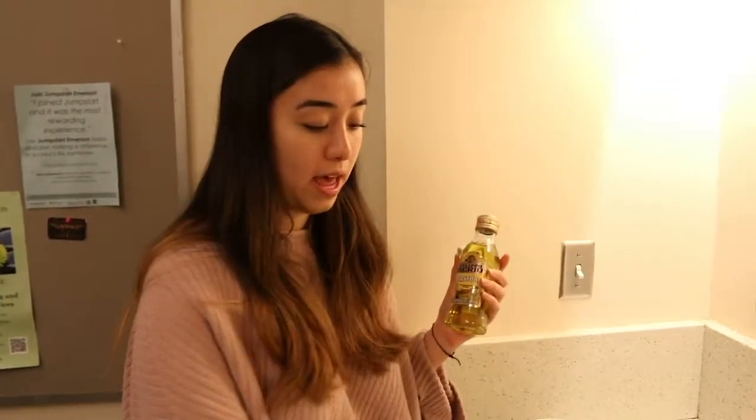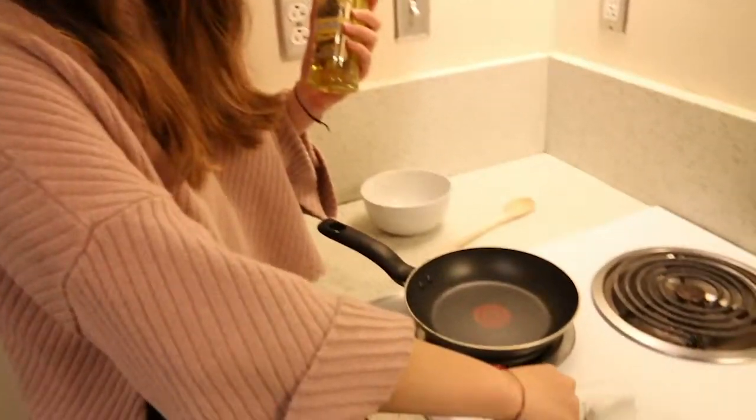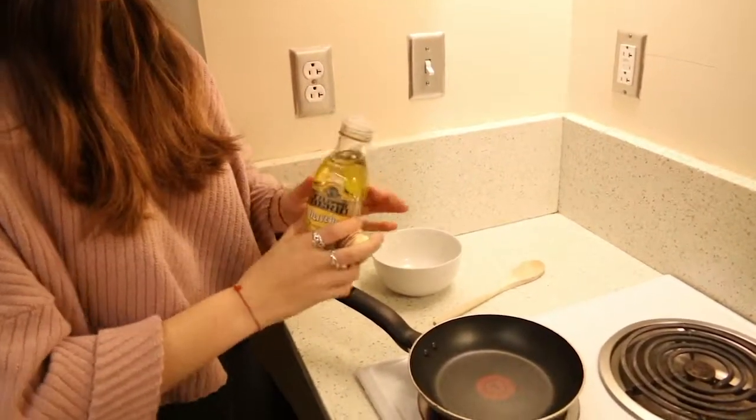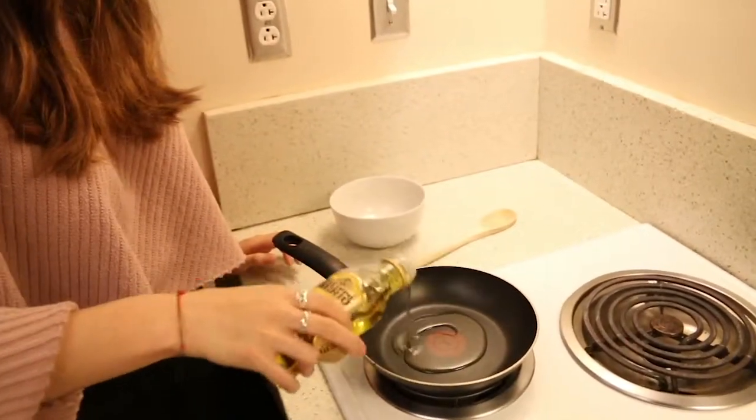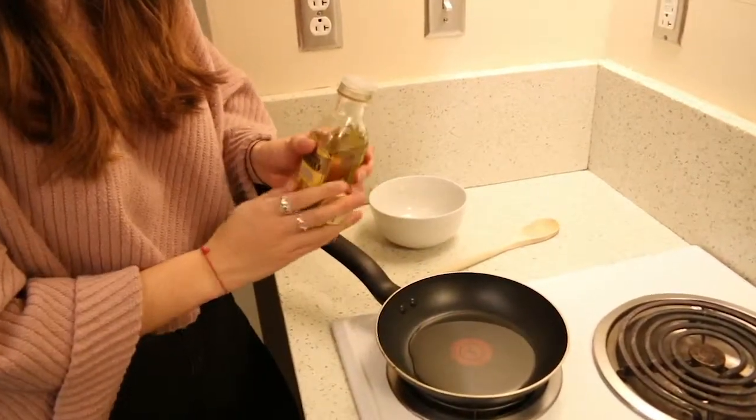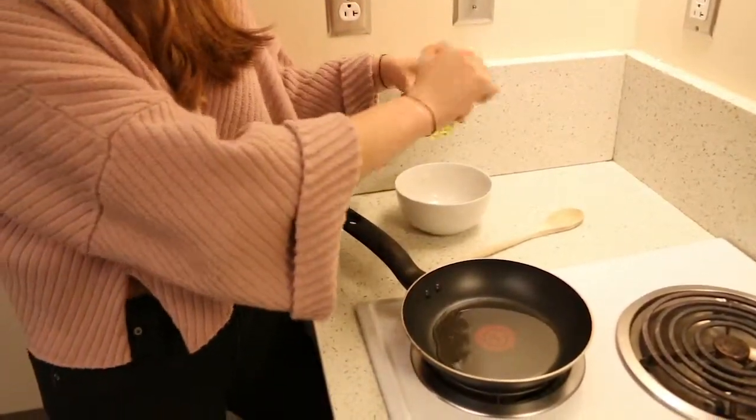Okay, so now we're going to do the olive oil and garlic. We're going to take a separate pan, put the heat on around 5, and then put the olive oil in. You want to kind of cover the bottom of the pan, and then put the garlic in.